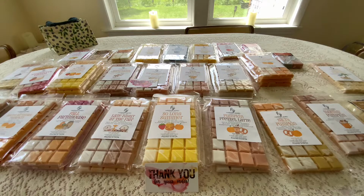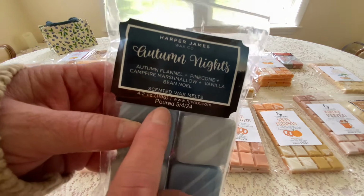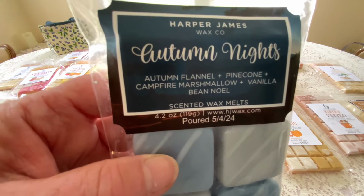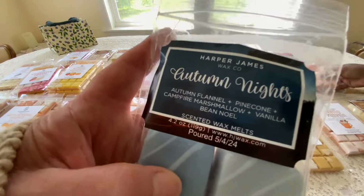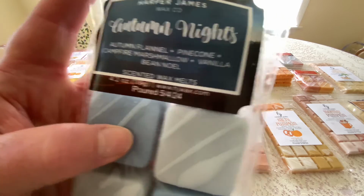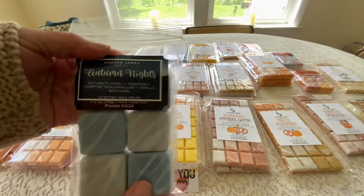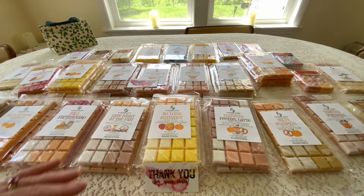Okay, Autumn Nights. This is a reorder, and I love that she's got her pour dates on here, which is really nice. Autumn Nights: autumn flannel, pine cone, campfire marshmallow, vanilla bean Noel, and this is delicious. You think right away one's going to overpower, and it doesn't. You get the pine cone, but it's not in your face. The vanilla bean, the campfire marshmallow softens it out. I don't like autumn flannel, but I like this. Usually flannel's like that masculine guy scent, but I don't get that in this one. And I really like this.